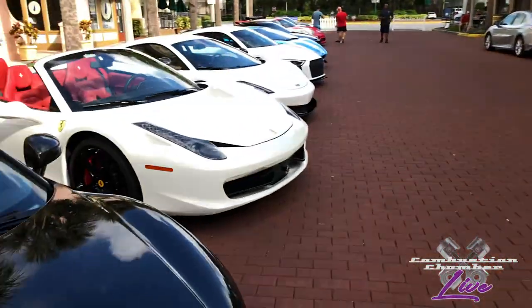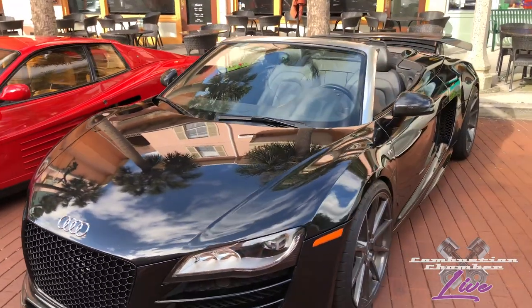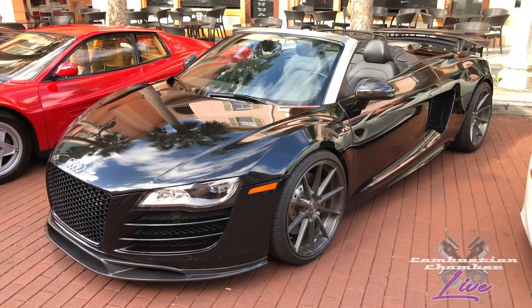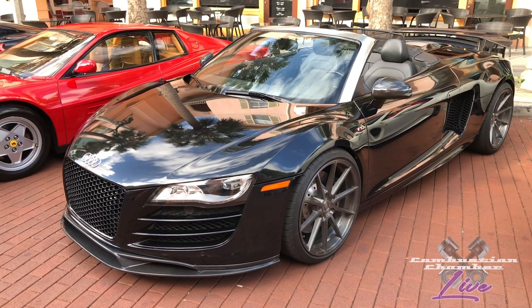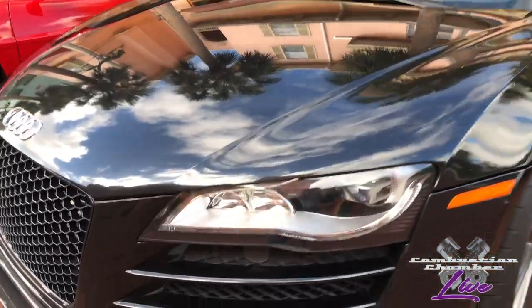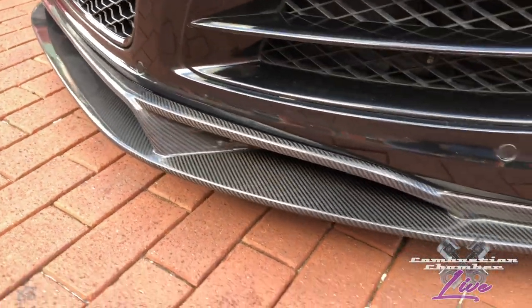So we have a very modified Audi R8 V10. He's got what looks to be aftermarket wheels, aftermarket carbon fiber accessories running all throughout the vehicle.